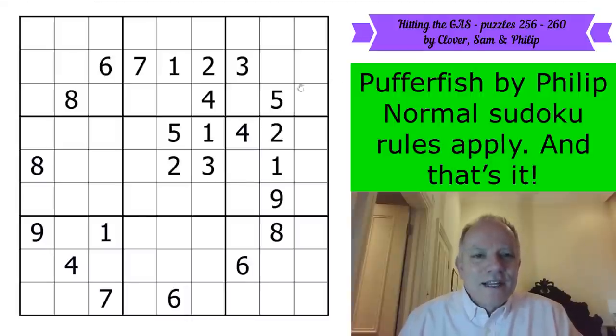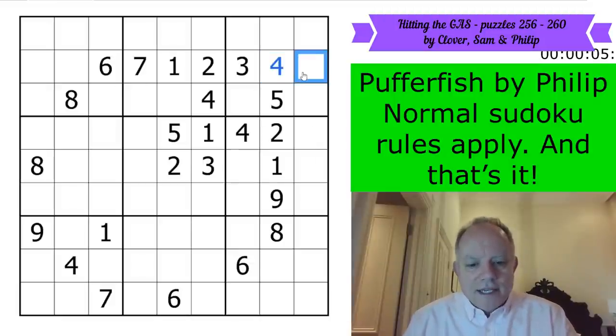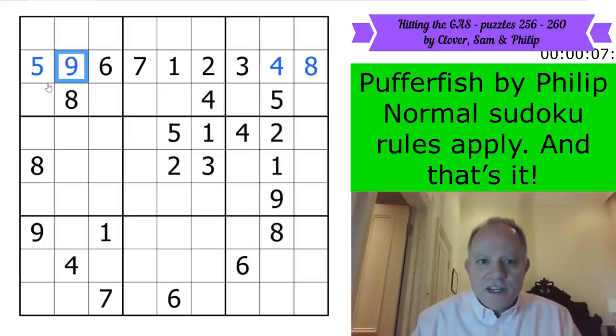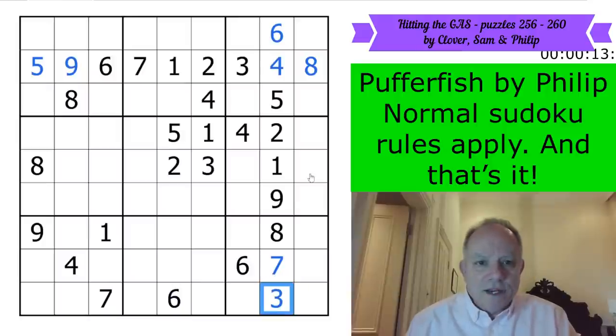We'll try Philip's puffer fish next. So, normal Sudoku rules. Let's go. Okay, that is a naked 4. So we get 8 in the row, 5 and 9. We've finished row 2. 6, yeah, let's look at the column 8 for symmetry, and we can finish that as well. That's nice. Now, there's a 9 in one of those two.